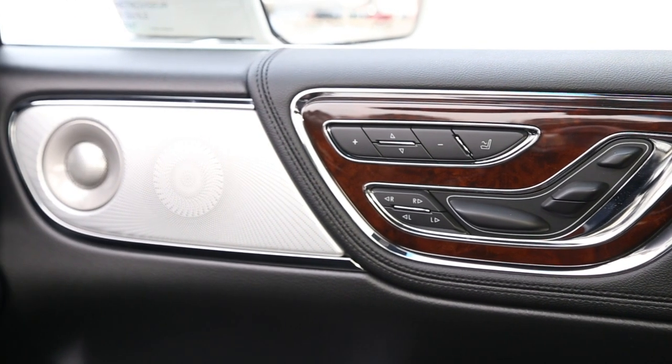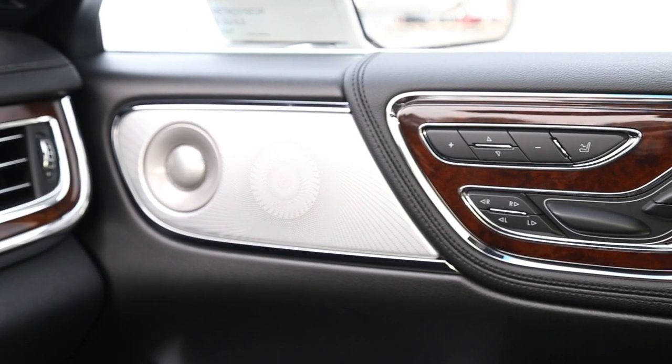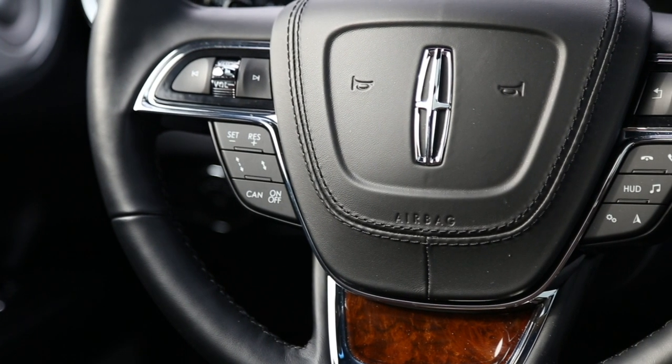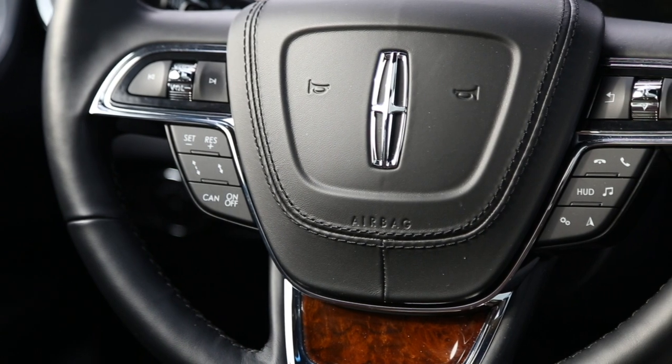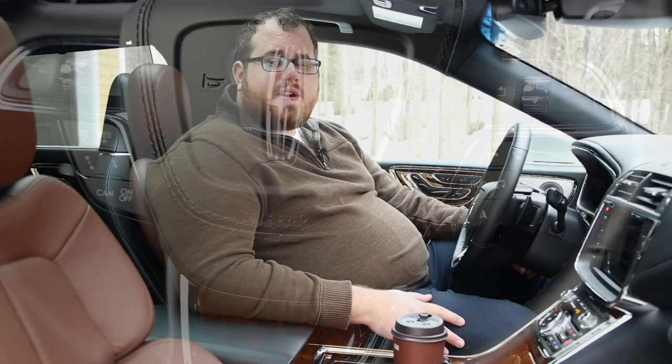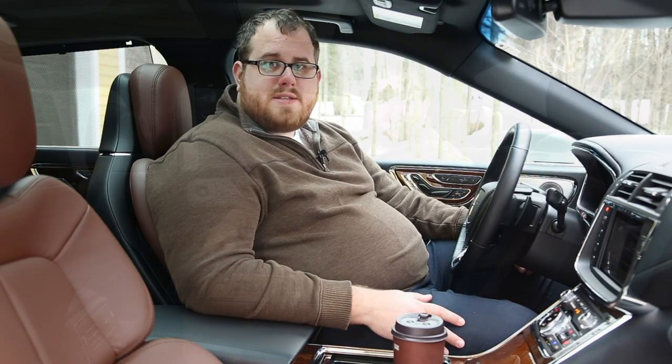It is an $84,000 car. It is a bit of a pill to swallow, but I do feel that it is really close to that level of luxury, and it just flows with the interior here. It's not for everybody, but I do like it. Now let's jump to the back seat real quick, and then we will take it on our road test.